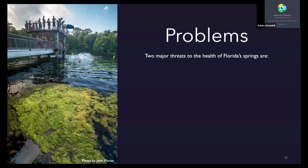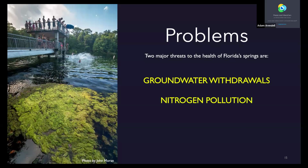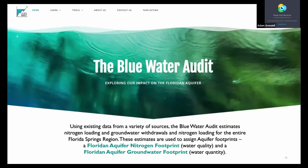All right, now we're going to get into the problems. So there are 2 major threats to the health of Florida springs: groundwater withdrawals and nitrogen pollution. So how I'm going to talk to you guys about those problems is through the Florida Springs Institute's Blue Water Audit Project. So this was a multi-year project, and it was conceptualized by a GIS analyst at the Florida Springs Institute named Angeline Meeks, who is an incredible person and has an incredible brain.